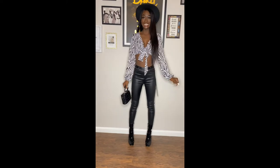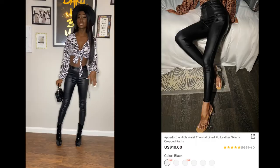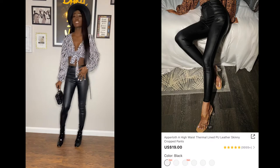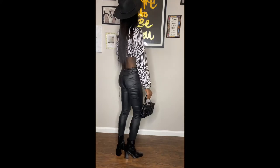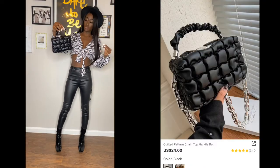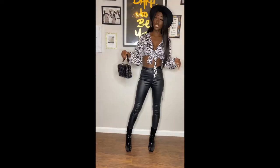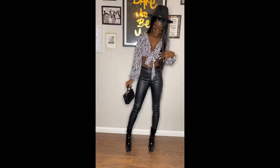Okay, girlies, this is the next outfit. Everything here comes from Shein except the boots. The pants came from Shein, and these fit way better than the last leather pants I tried on for you guys. This bag, I don't know what's on this. This bag came from Shein. I threw on some big hoops. This hat came from Shein, and so did this top.